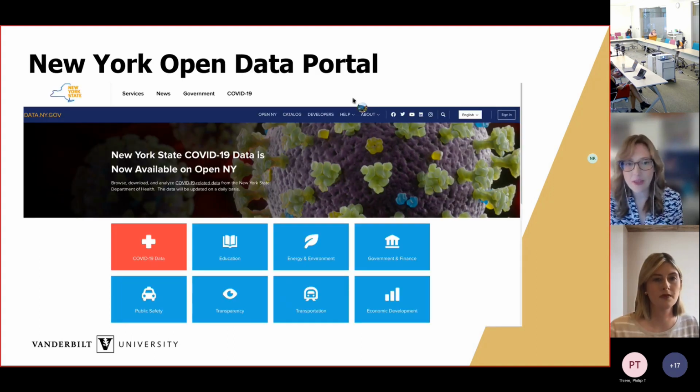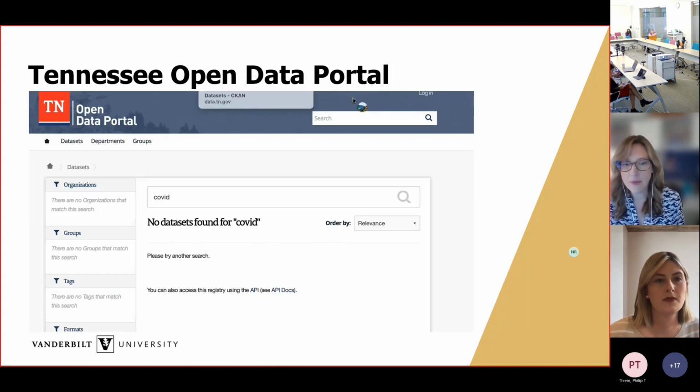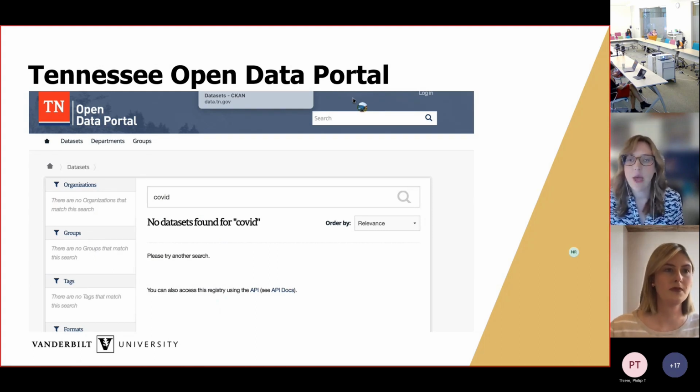So for example, the New York State Open Data Portal has their COVID-19 data built into it, and we've all seen these great hubs out there. But in Tennessee, that's not currently the case. The data is there, but you have to find it in a different location. So having that one-stop shop for all your other variables and data, along with the COVID-19 or disaster data, would prove more efficient.